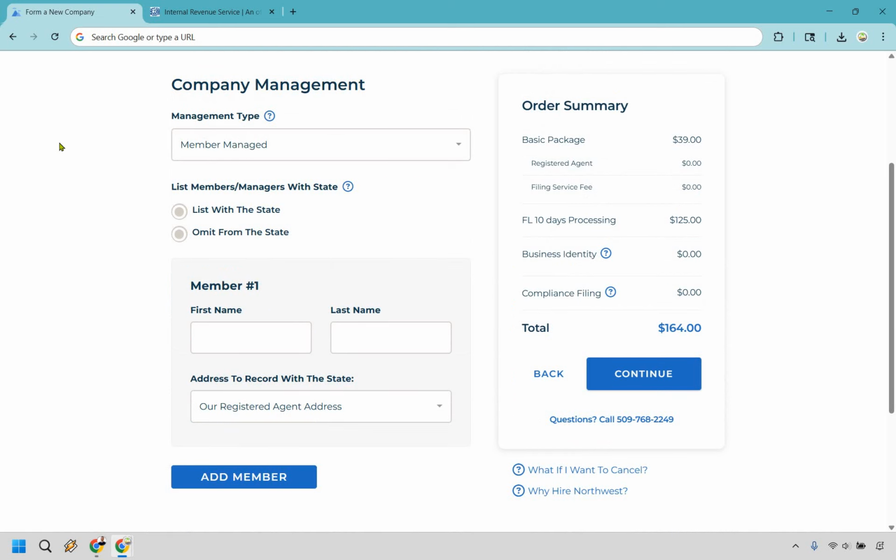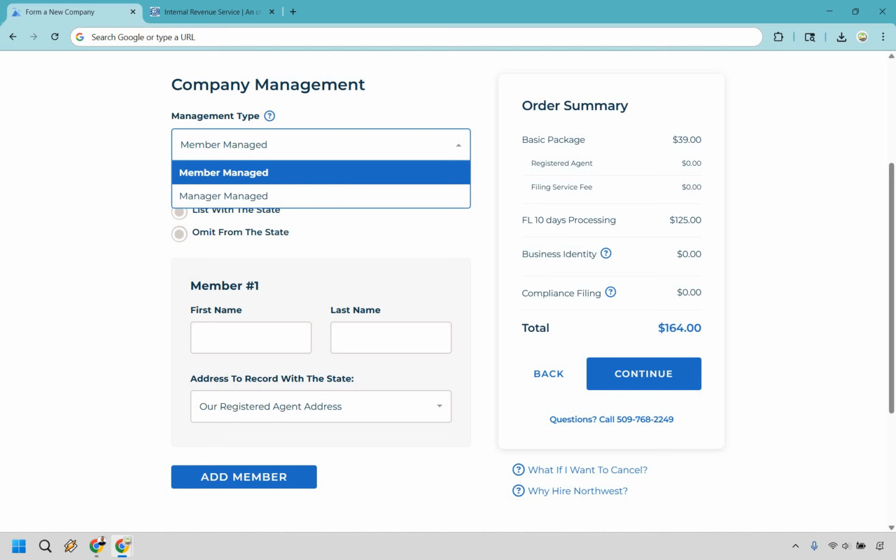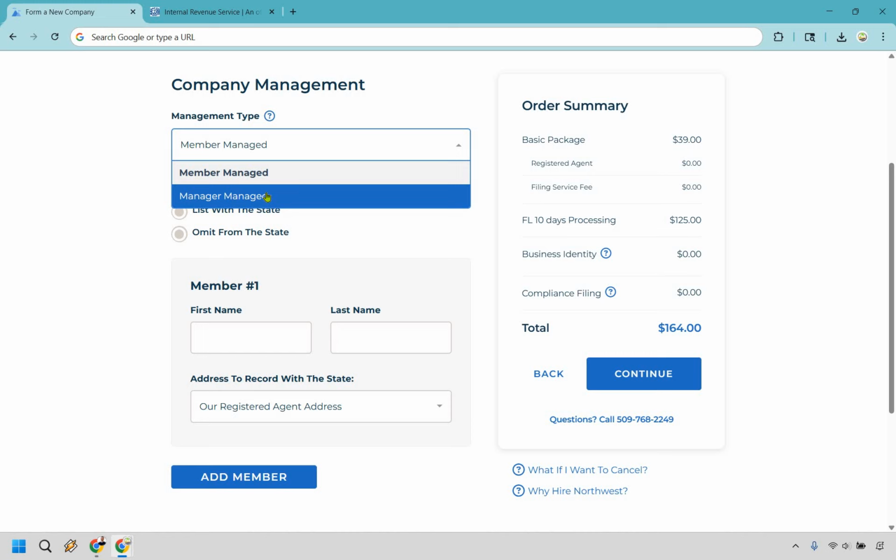Alright, so here you're going to choose how your LLC will be managed. So it's either going to be member managed or manager managed. With member managed, this means that the owners, which is you, handle everything. It's the most straightforward option, especially for solo entrepreneurs. Then you have manager managed. It's for situations where someone else runs the day-to-day operations, like a hired manager or trustee. Now, most small businesses go with member managed, which is what I use personally as well.